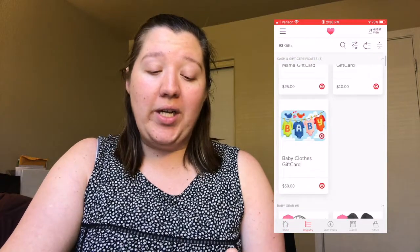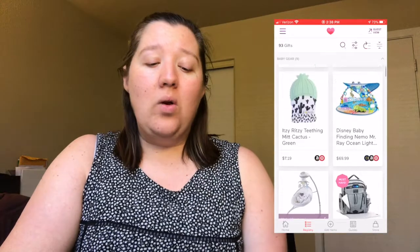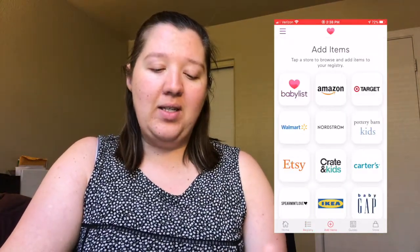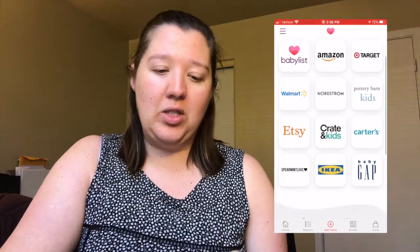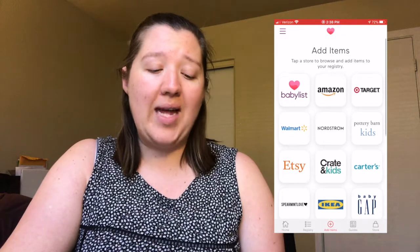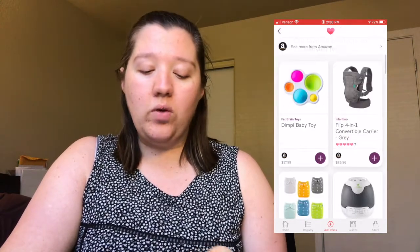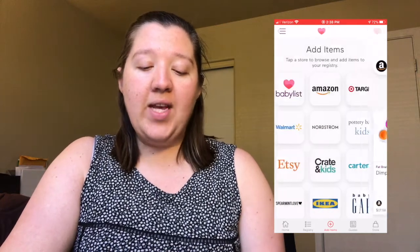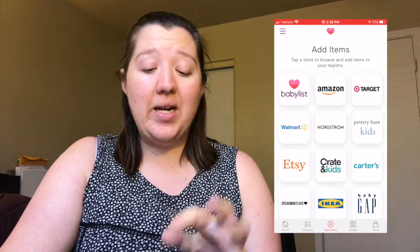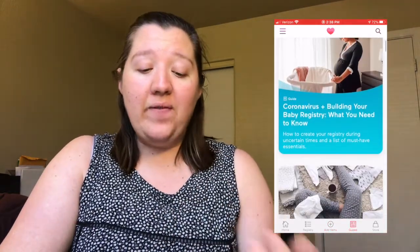So I can add Amazon, I can add Target, Walmart, I think I have Latch Mama on here, which is breastfeeding stuff. So you can just add anything, IKEA. And what it does is when they go to your registry, they can select an item and it'll take them to the website to purchase it, and all of your information is already in there, so they know what address to send it to, to gift it to.